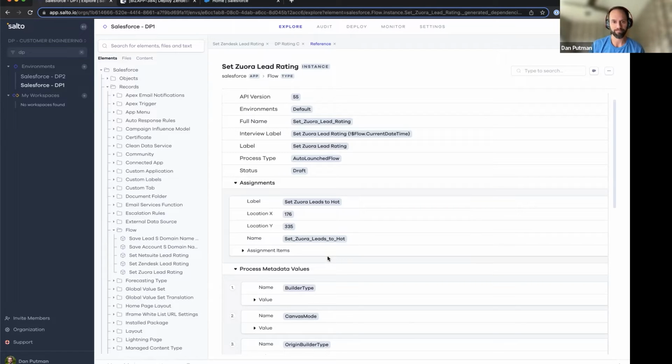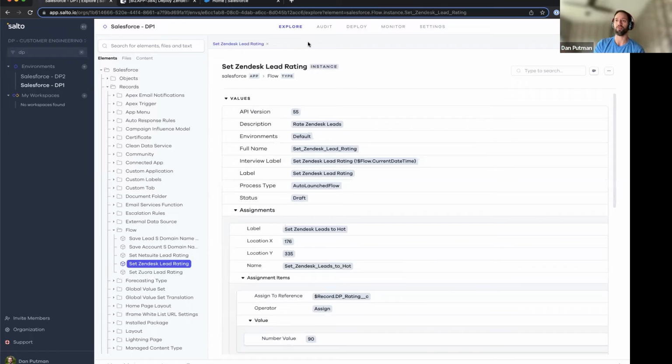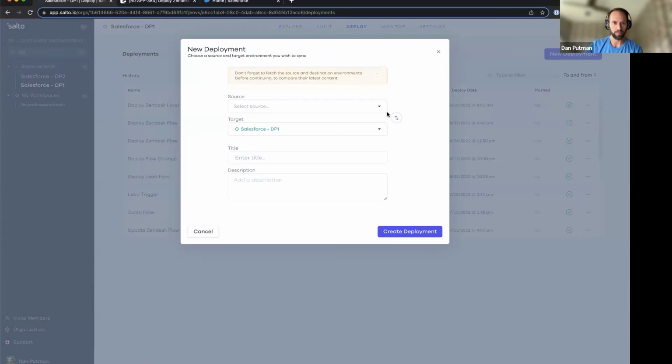So speaking of deployments, at this point I like to hop over to deployments because I can show off both versioning and deploy in one smooth flow. So why don't I take this lead rating I've got here, and I'm going to move it up from DP1 to DP2 because I made a modification to it. It is in both environments, but I've made a modification. So let me show that off here. I'll start the new deployment, and I'll just need to make sure I've got the right environments here.